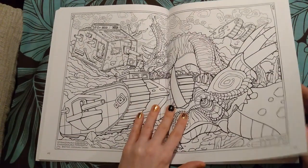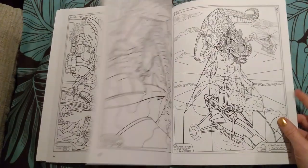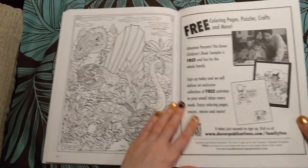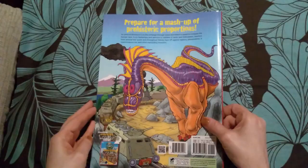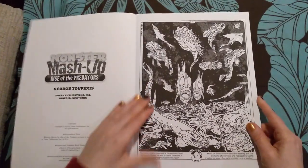Okay, then we're getting into World War One and World War Two. So yeah, that's that one. And then I've got Monster Mashup Rise of the Predators.